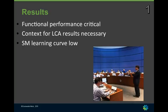So our results for this first project was functional performance is absolutely critical. Context for the LCA results is necessary. They couldn't just go by the raw numbers that they got, or they would have missed the point on which hospital gown to recommend. And then for our students, they saw that they could jump into Sustainable Minds and start doing the LCAs relatively quickly.